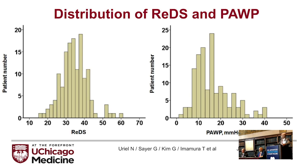Let's first understand the distribution of the ReDS and the distribution of the pulmonary capillary wedge pressure among this patient population. The ReDS is on the left. As you can see, most of the patients fall in the range of 35, what Dan just told us. But it ranges all the way from 15, which is a very, very dry lung, to 60, meaning someone that is probably in full-blown pulmonary edema with his lung soaking with fluid. The wedge distribution looks very similar, ranging from single-digit wedge all the way to a wedge of 40, probably correlating with each other. So now, let's see what happened when we put them one on top of the other.